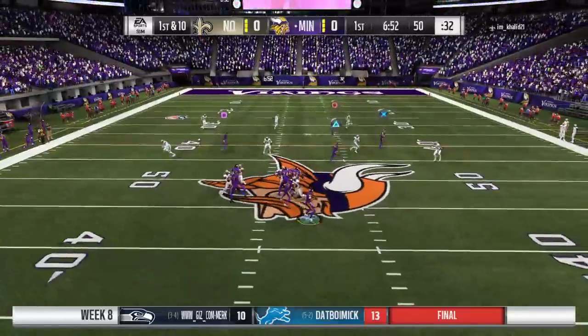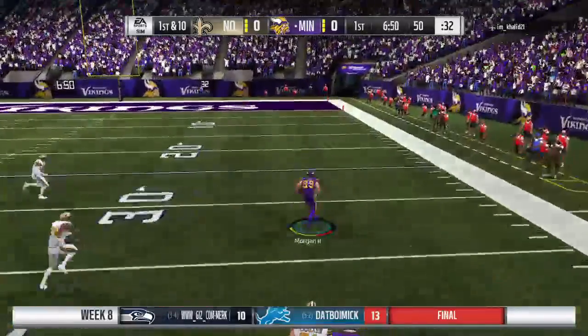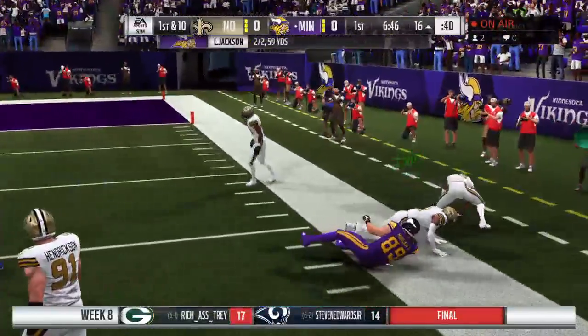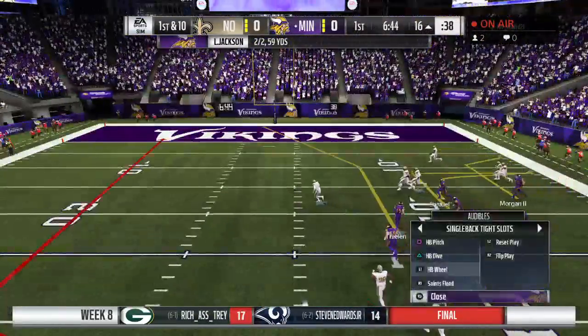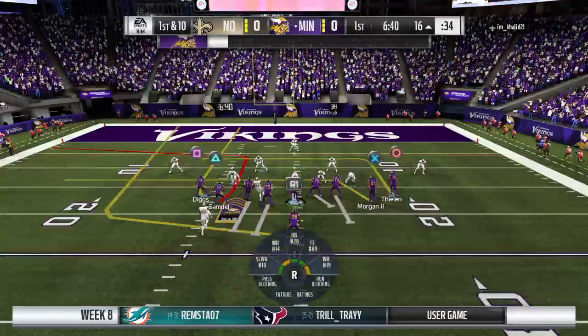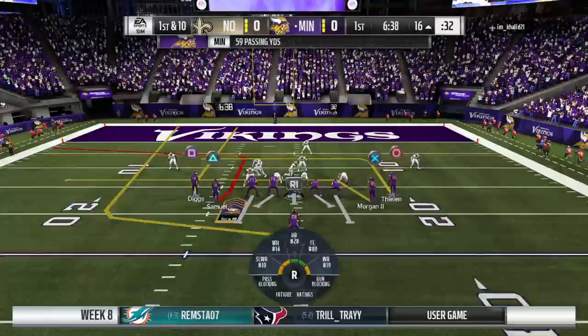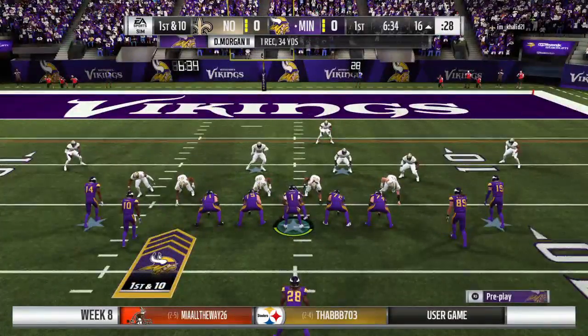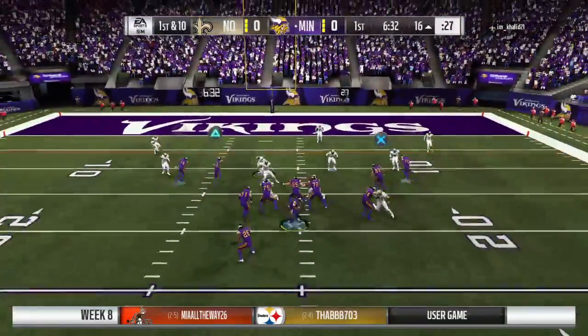From midfield now, here's Jackson. Oh, he's got a man wide open, complete. And he'll be down deep into New Orleans territory, an excellent pickup of 34 yards. Not only have they completed a couple on this drive, but they peeled off some pretty good chunks of yardage, too. Absolutely. Great start. Two nice plays in the pass game.